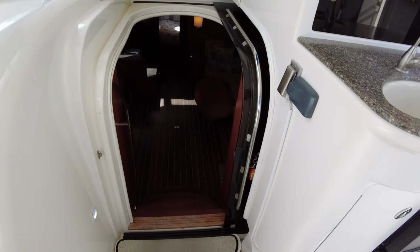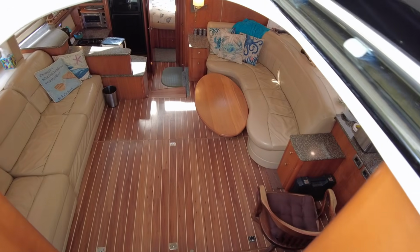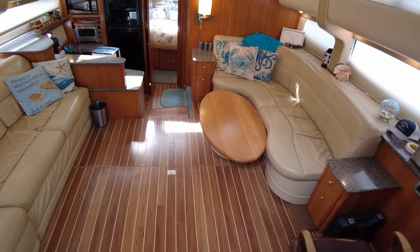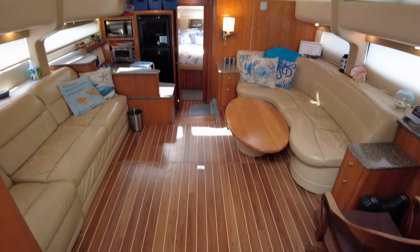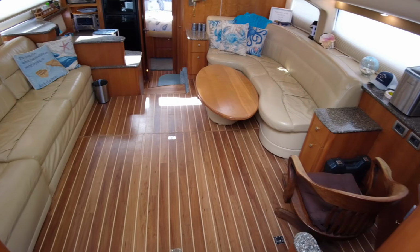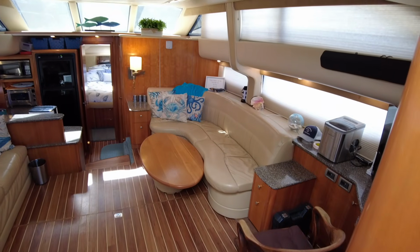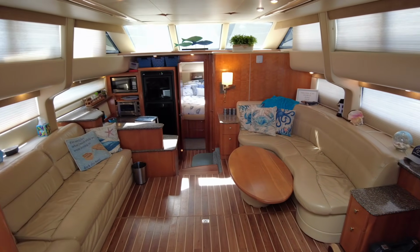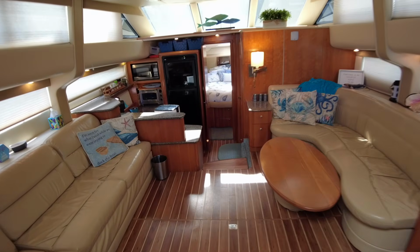And I absolutely am in love with this flooring here. As the lighting changes on the camera, you'll see that, but the teak and holly flooring is just done so nicely. Love the Meridian layout inside here. Now this is all pretty much the same as a 408 now that we're inside, but you've got the lower and the upper windows, right? By doing this, Meridian creates a full beam salon, so you're going edge to edge with the space that you have in here, which is really awesome.